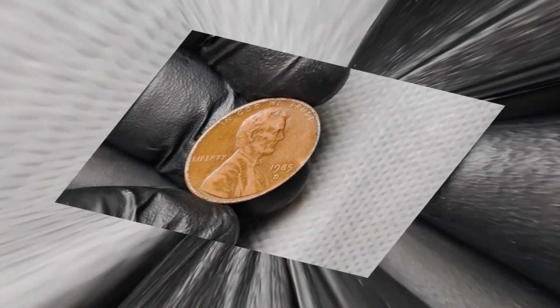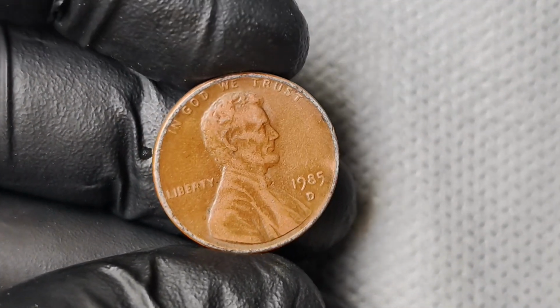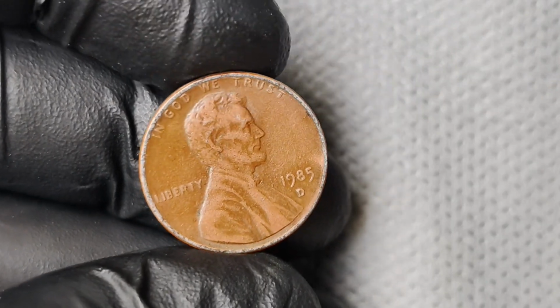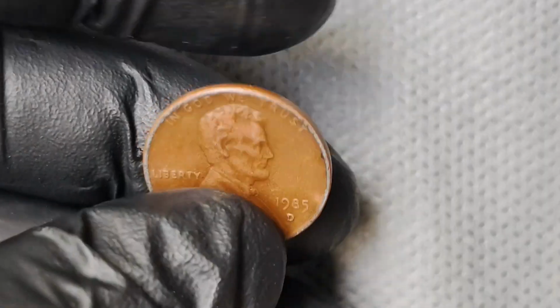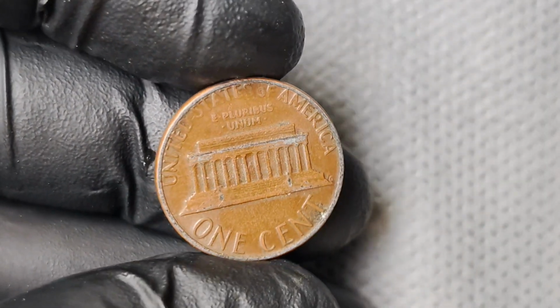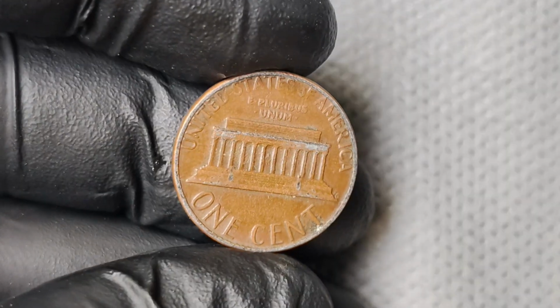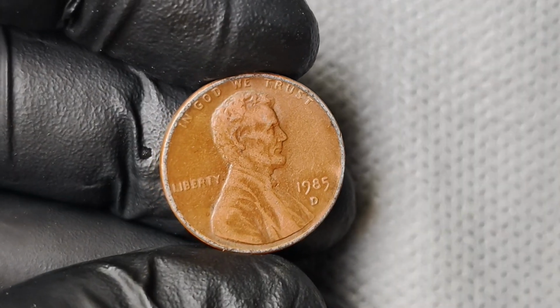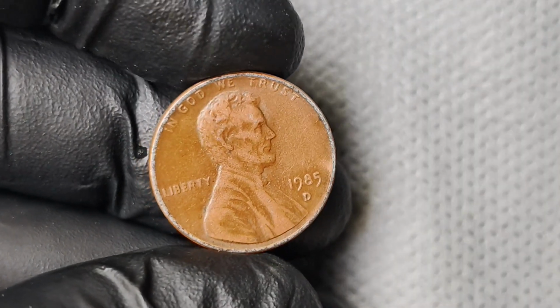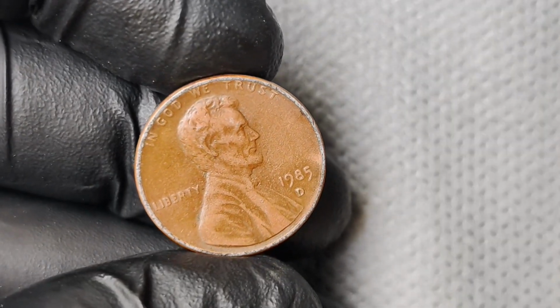But when one man took a closer look, he realized he was holding something that would change his life. A 1985 D Lincoln penny worth up to $1.5 million. At first glance, it looked like any other coin. Dull, scratched, maybe worth 1 cent if you're lucky. But hidden beneath that worn copper surface was a secret so rare that even seasoned collectors didn't believe it at first. You see, the 1985 D Lincoln penny hides one of the most mysterious and valuable minting errors in modern American history.